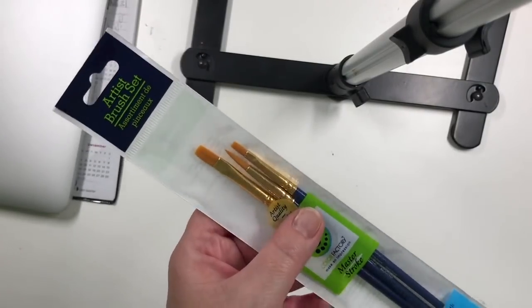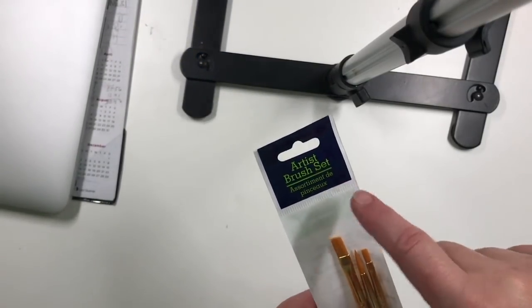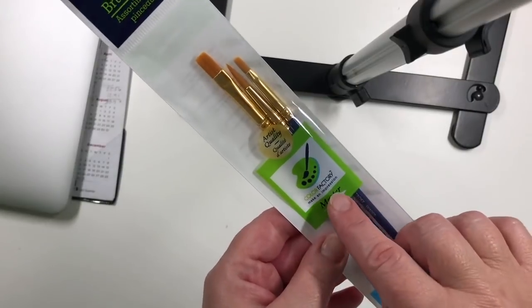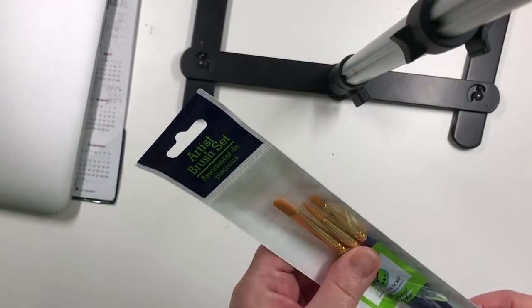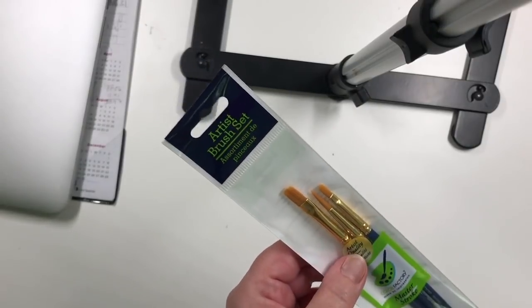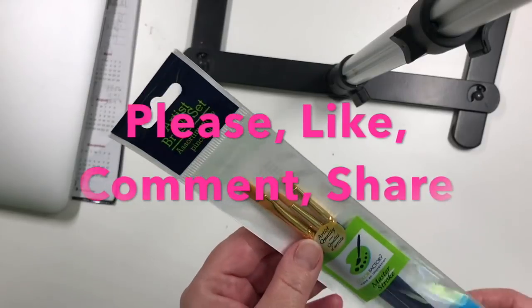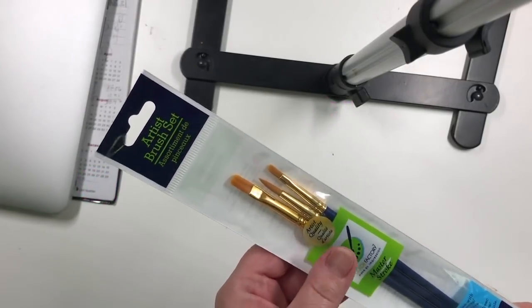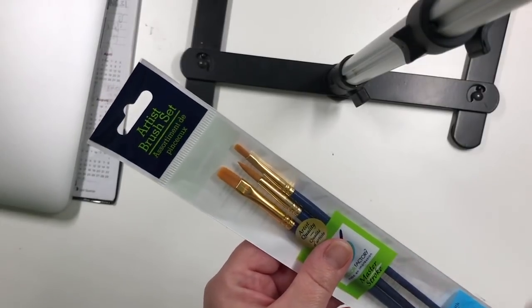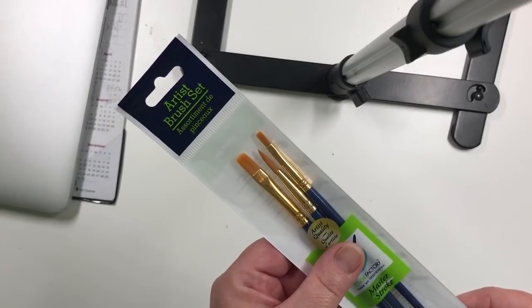So the last item I had to share with you from that haul was this artist brush set. It is from Color Factory. They've had these brushes in Dollar Trees for a few years, I think, and so I'm not sure that a lot of Dollar Trees still have these, or for how much longer they'll be carrying them. You know, because they're always coming out with new lines of brushes.